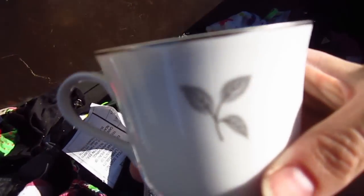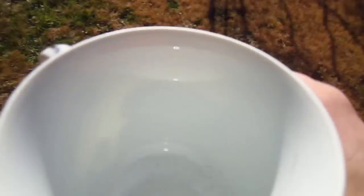We found a cup. Hey, it has a flower on it. I bet those match the plates I found. It's like three plates, so I'm pretty sure there's three of these too. I'll find them all. Let's do it.